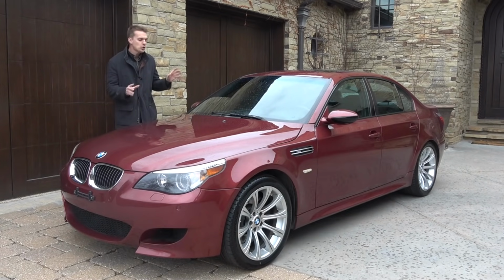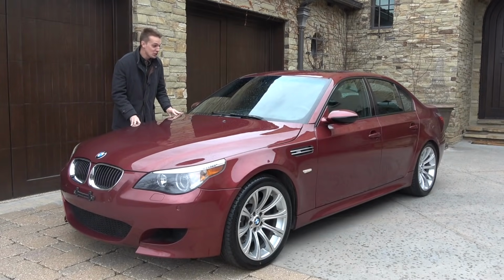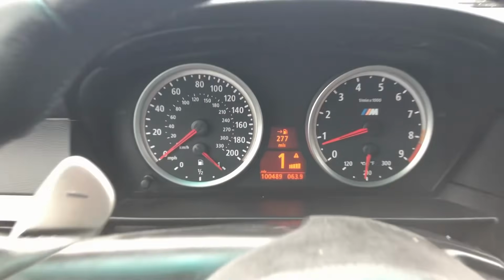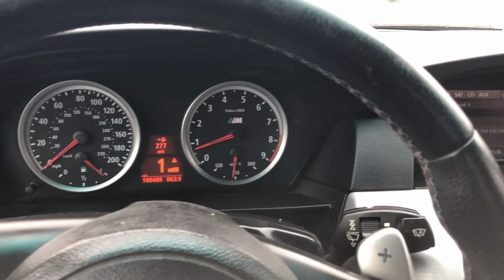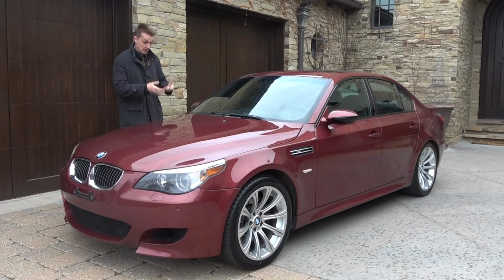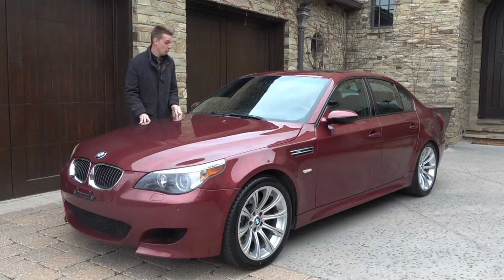By some miracle, my 2007 BMW M5 is finally finished. There is not a single warning light on the dash right now or in the iDrive system, which is amazing. It's amazing for any BMW, especially when you consider what I started with. This M5 is considered the most unreliable BMW ever made, and this one was in really, really rough shape.